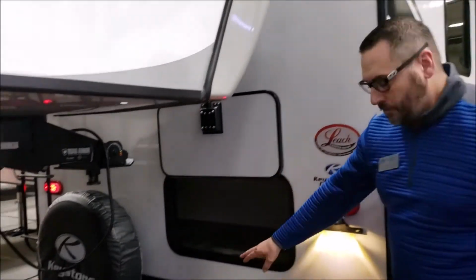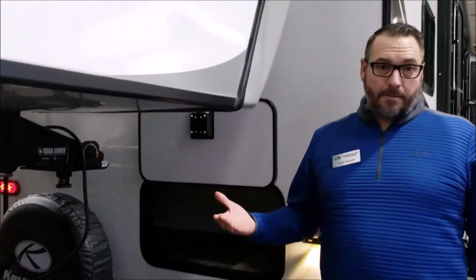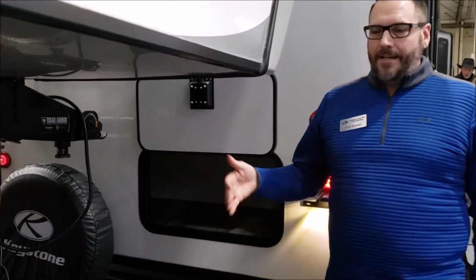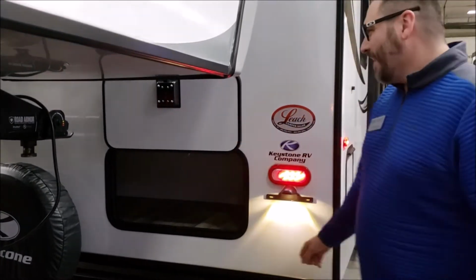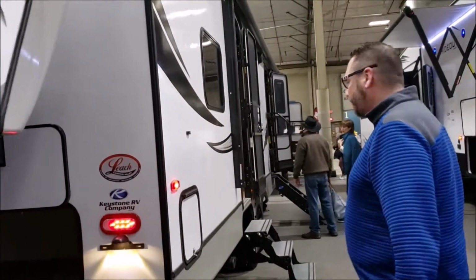We also do a 2-inch receiver hitch down here, as you can see. That 2-inch receiver hitch has a 300-pound carrying capacity and a 3,000-pound towing capacity. So great for bike racks, put the kayaks back there, the mother-in-law, you know, whatever you want to do. So that's some cool things on the outside. Let's come on in and check out the inside.